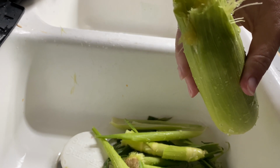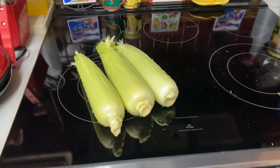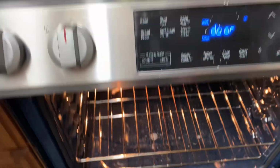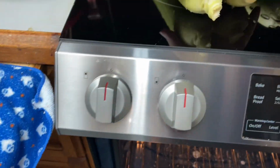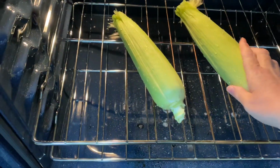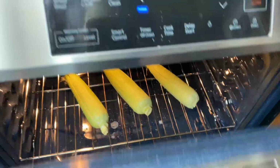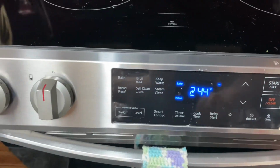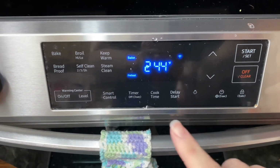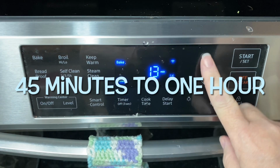All right, I've got all my corn ready, so now it's time to go to the oven. I'm going to place each ear of corn directly on the rack inside the oven. And I'm going to time it for 45 minutes to 1 hour.